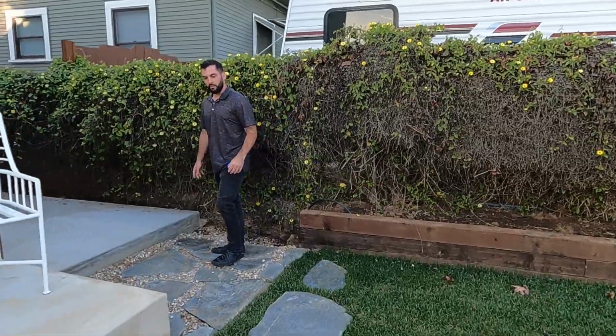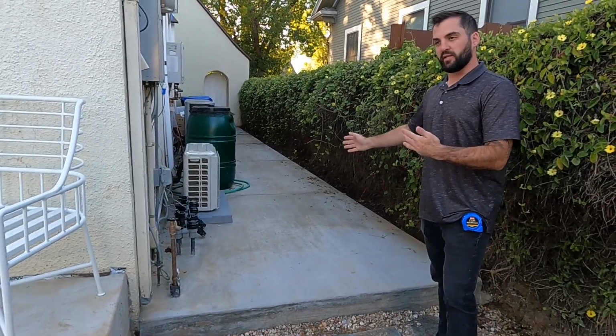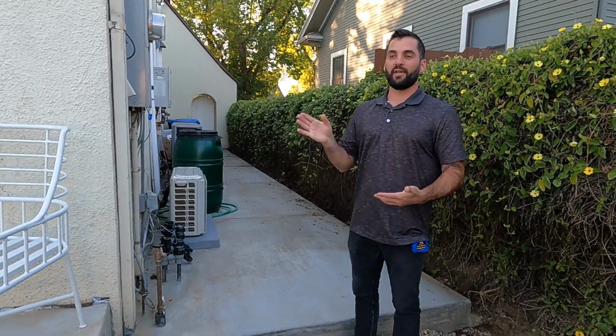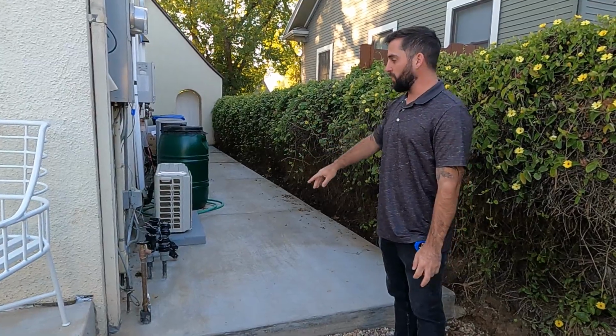Over here we just have poured concrete. This was just some rocks and dirt before, so water was just sitting here all the time on the foundation. And they were already having foundation issues with the garage and all over the place, so we wanted to protect that as much as we could. So we brought through a concrete pad all the way through.